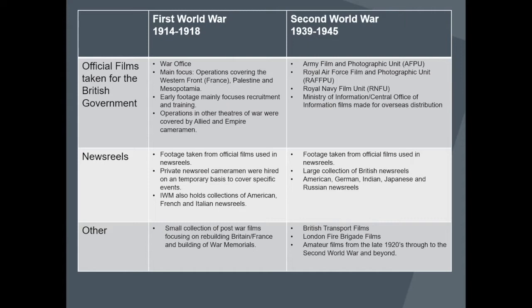We also have large collections of newsreels from both conflicts, and some of the official film that was taken by these cameramen is incorporated into these newsreels. These newsreels would have been played in cinemas at the beginning of films before the main feature would start, as it was a great way to reach a mass audience very quickly and very effectively.